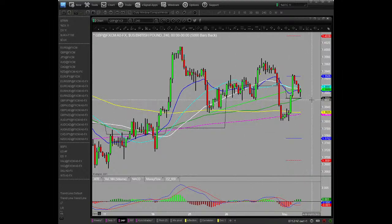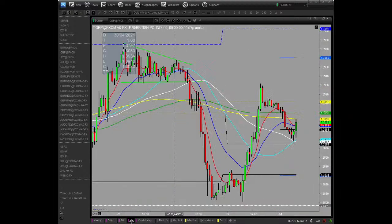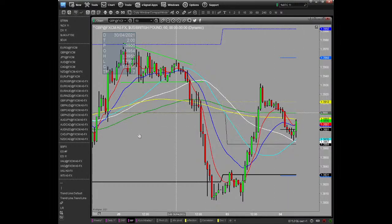But at the moment, it's just one 4-hour bar, but it does look like it's trying to put in something of a bottom here. There's the 34 crossing the 50 here on the 60-minute chart. It does look like it's trying to put in a bit more of a move to the upside.